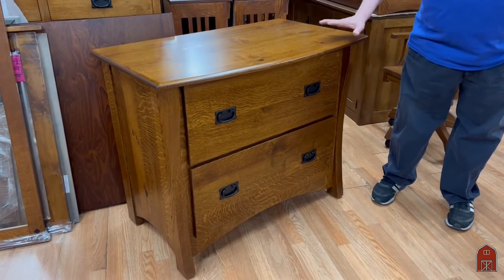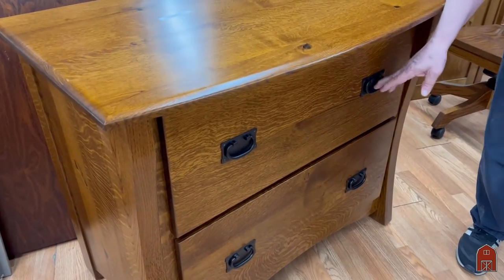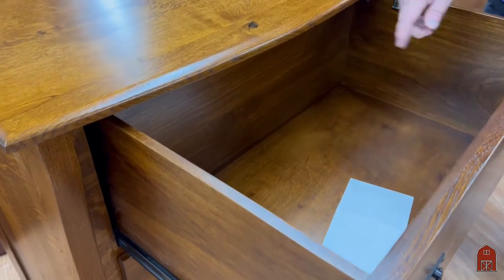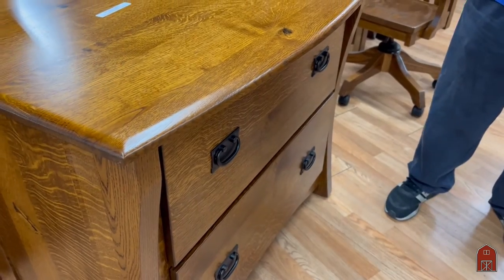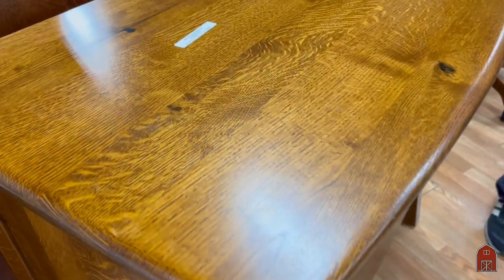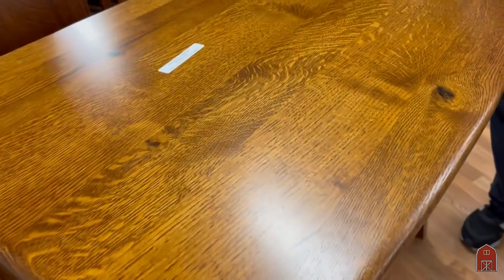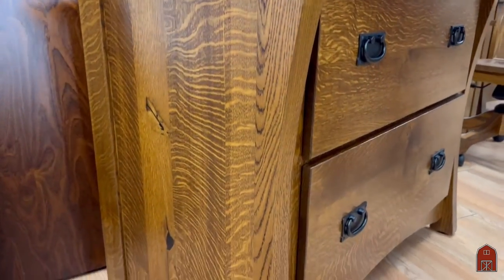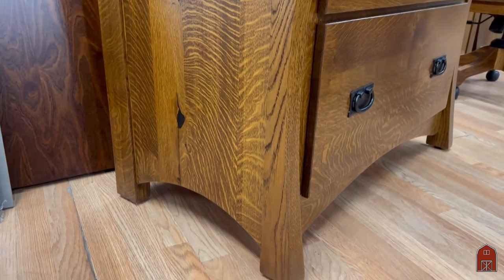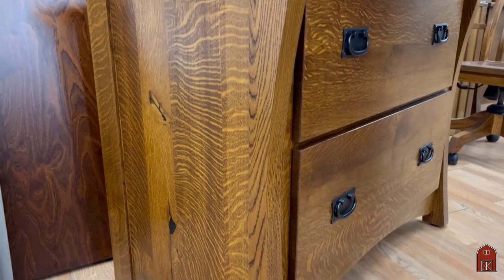This is solid quarter sawn white oak in the lateral file cabinet. It's a two drawer, comes with hanging rods for letter and legal. The size on it is 24 inches deep in the middle, 33 inches high. We also make coordinating executive desks, student desks, bookcases, single files.